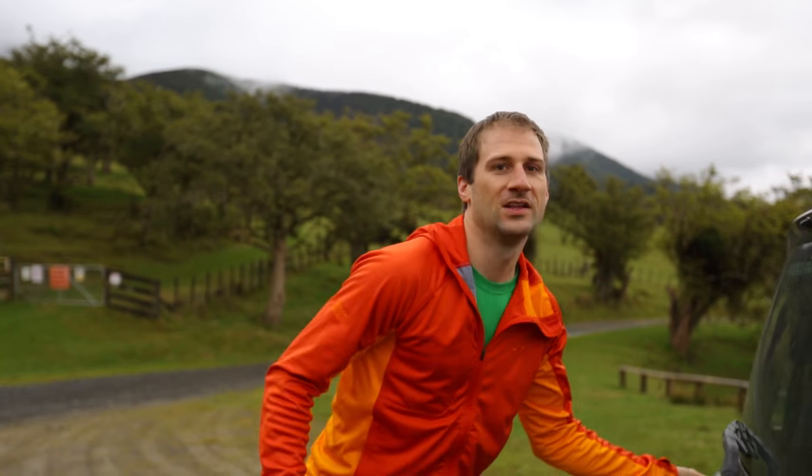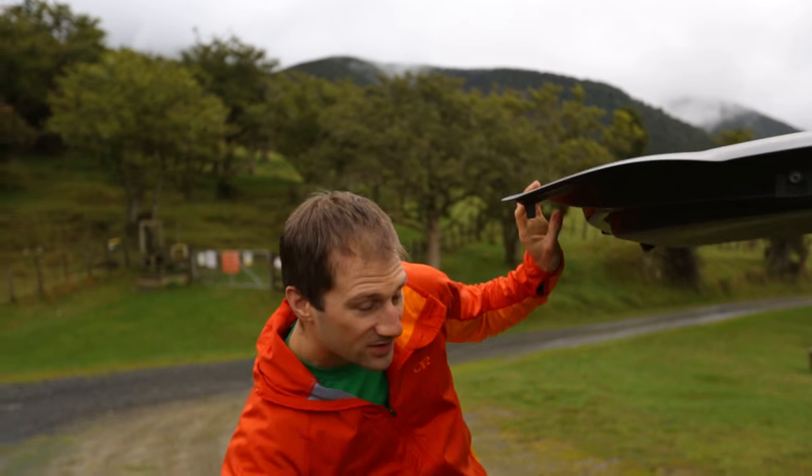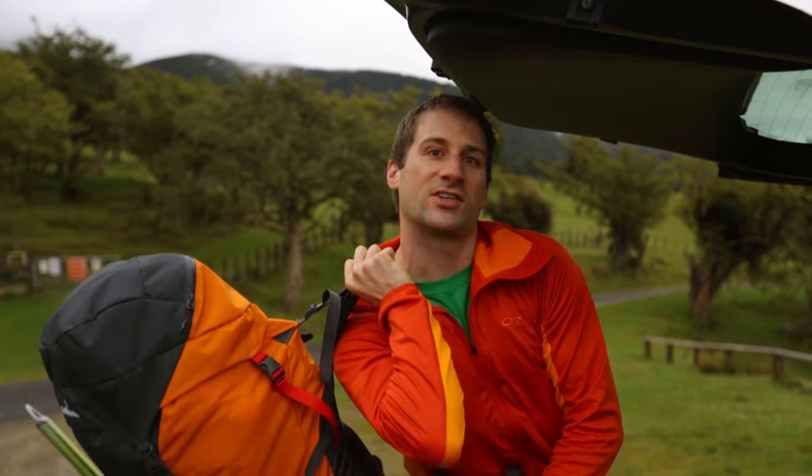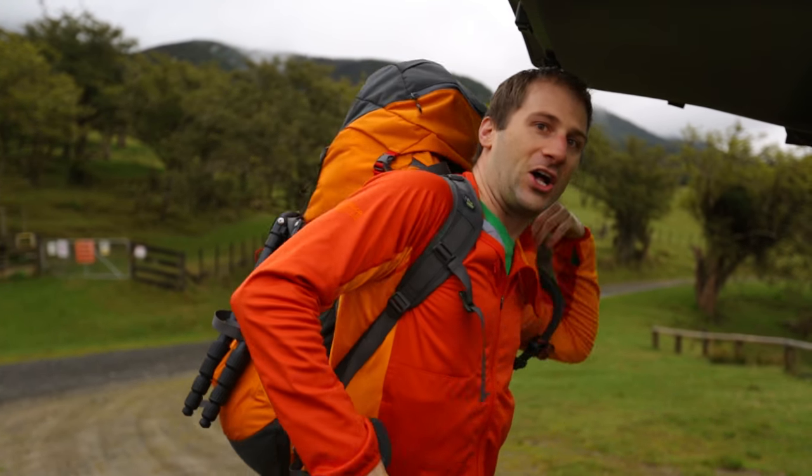So we've arrived, it stopped raining. We're gonna go through our three main pieces of kit today. First one is our stabilization gear. Second one is our aerial kit. And the last one is our time-lapse rig. And it's all in this 25-kilogram backpack.